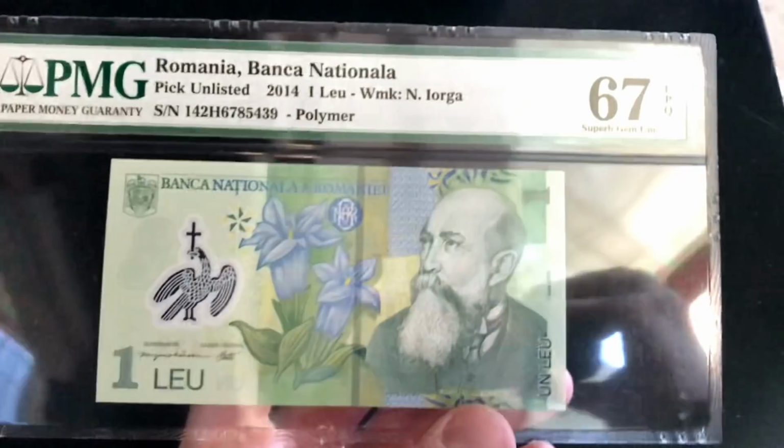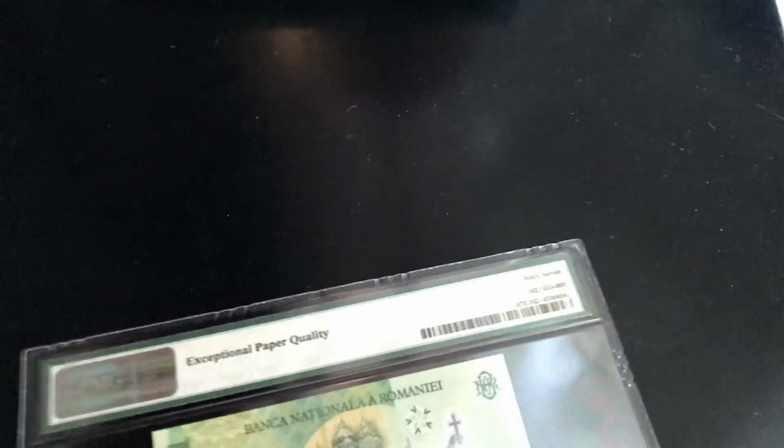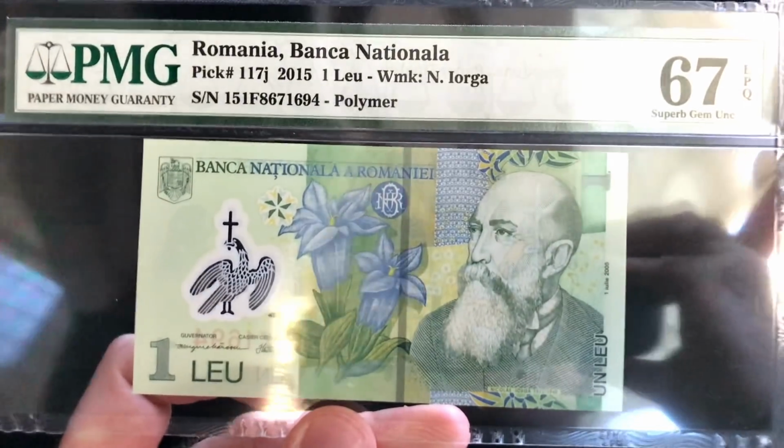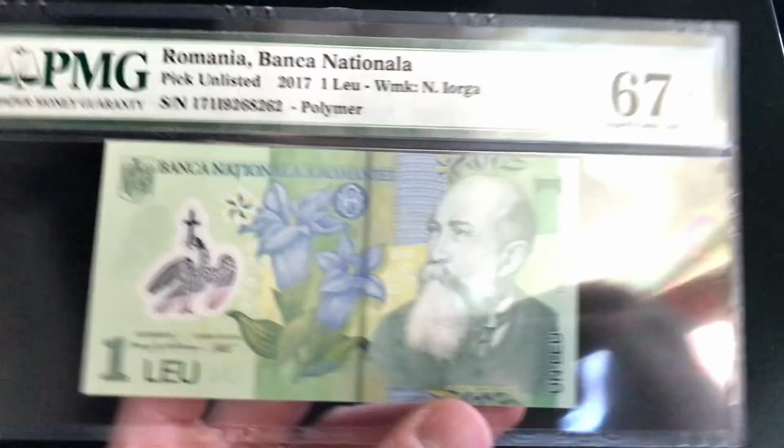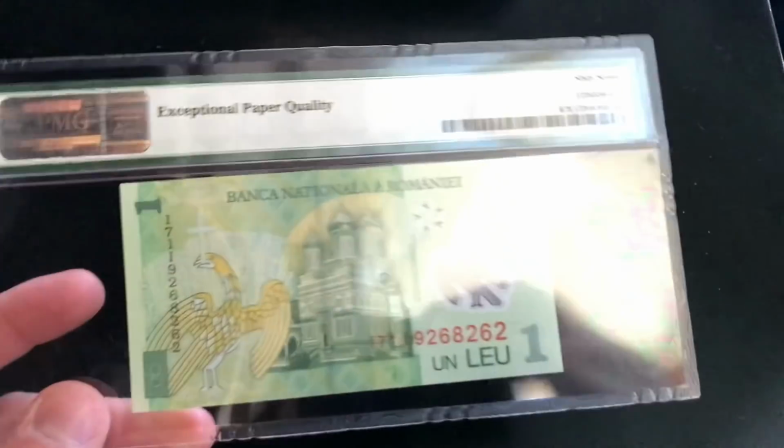He's got a lot of these 1 leu notes, very common, certainly, but in these high grades, definitely worth hanging on to. And he's got these in all incredible condition. I can't stress that enough. And he has the different signature variations, meaning that whoever the Minister of Finance and the Minister of Banking, or whatever the equivalent is, would have signed these.